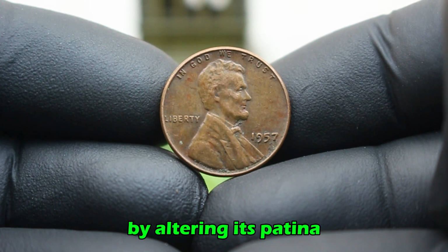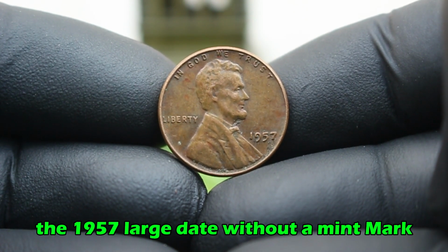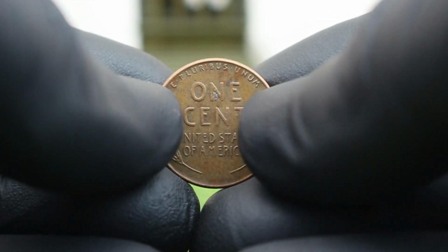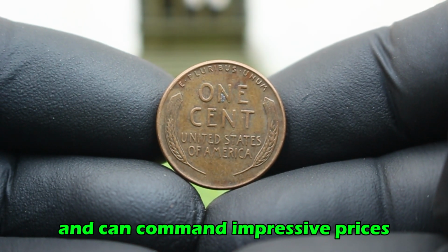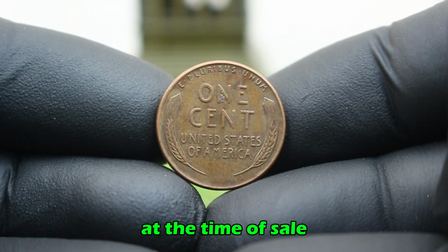For collectors who are serious about the wheat penny series, the 1957 large date without a mint mark is a highly coveted item, even in less than pristine condition. It remains a popular choice in auctions and can command impressive prices depending on the specific details and the level of interest in the coin at the time of sale.